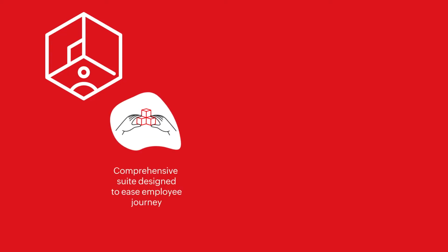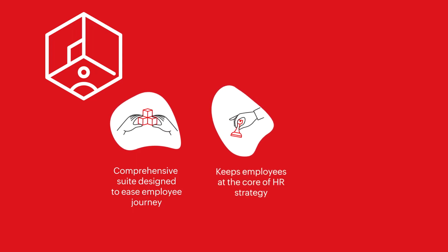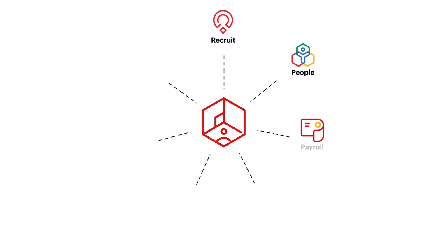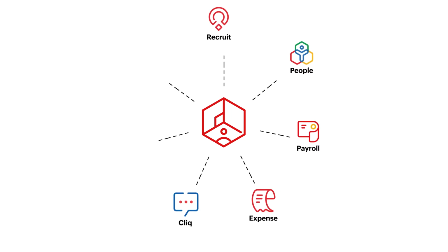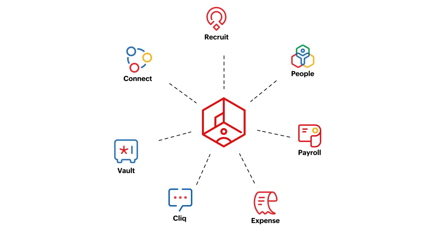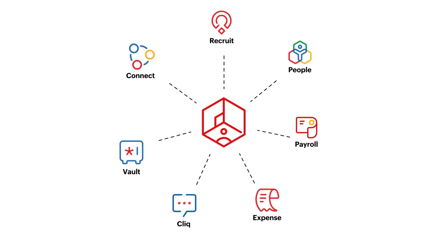It is a comprehensive suite designed to ease every stage of the employee journey by providing all the tools to keep your employees at the core of your HR strategy, from recruitment to retirement. Zoho People Plus includes 7 of Zoho's products available in India, namely Recruit, People, Payroll, Expense, Cliq, Vault, and Connect. Now let's take a look at how each of these products helps your attendees enjoy their journey throughout their life cycle.